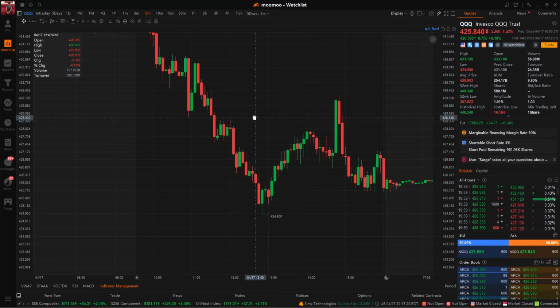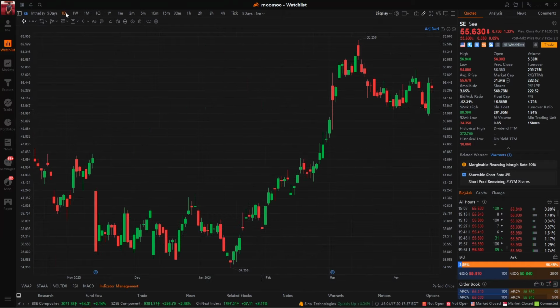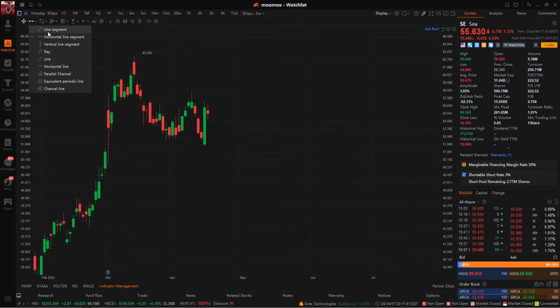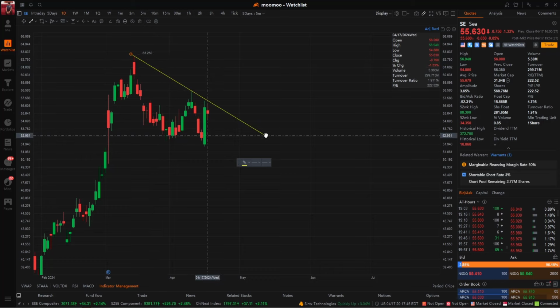Onto our 3 stocks that I think are really, really interesting. The first one is going to be SE. Now, SE, this one is simple. We have a nice daily chart setup that I want to play for. This is more of a downtrend reversal with the potential of a 3-bar pattern.